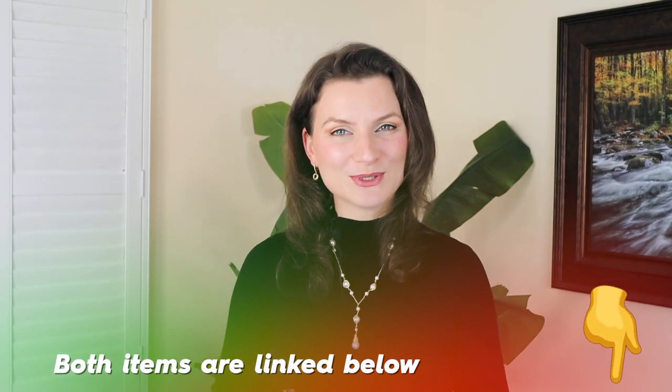Now, I personally purchased this ivory V-neck undershirt, which was not cheap for what it is, but I like the stretch and how it brings the outfit together. It runs in parallel with the blazer neckline. I will link them both below for you.